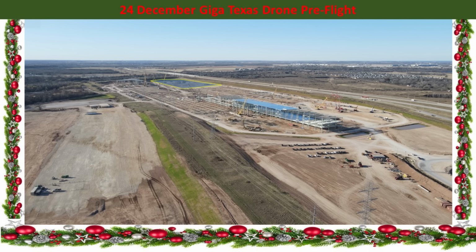Then we look in the GOP area in the southwest side, and it really does look like GOP, at least for now, is concluded. There's no gravel and all the equipment is marshaled together. Over where the zipper pit is and all the footings, most of that's been filled back in, and it looks like preparing for some steel work at some point.